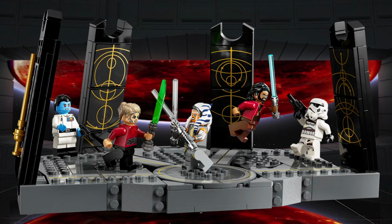The next set is a really tempting day one purchase for me. I kind of want to save up some of my money, so I don't know if I'll be buying this immediately. But this is the Battle on Peridea from Ahsoka. And man, this looks incredible.